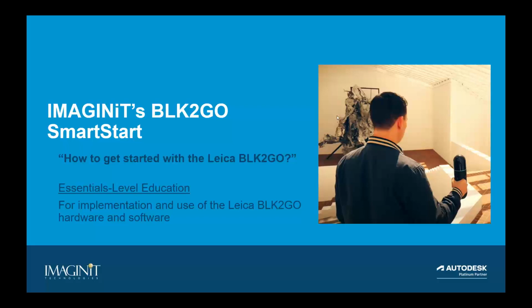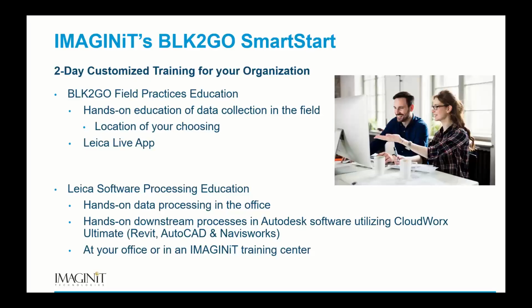The other scanner that we offer is the BLK To Go. That is Leica's newest handheld scanner. It is an absolute blast to use, and the data is really good. But again, working with the BLK To Go, it's very similar to the BLK 360, where we offer a 2-day Smart Start. That Smart Start will allow us, on day 1, to get all hands on the do's, the don'ts, the why nots, the whys on how to use a mobile mapping type scanner.